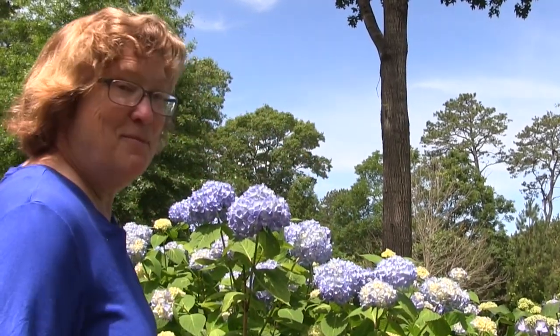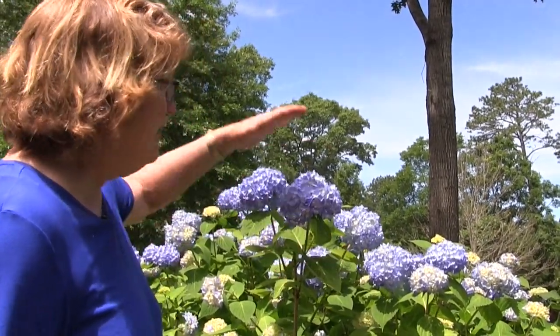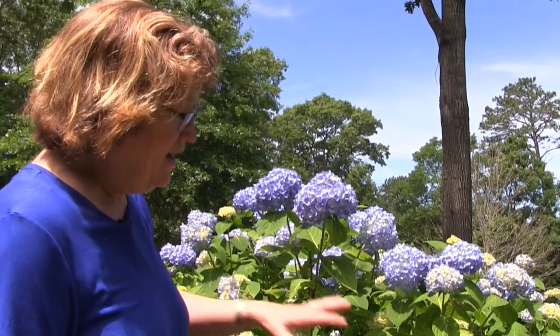Never cut your hydrangeas back. Never try and make them shorter. Give it up. If they're too tall, move them, because they will replace their growth in one summer, and you will have, instead of blue flowers on top, if you've clipped your hydrangea down at any point of the year, you will have a dome of green foliage and only a few blue flowers around the outside.